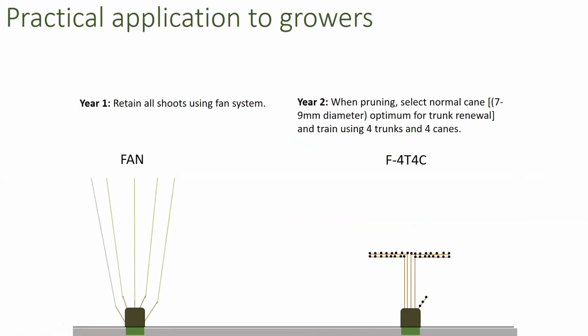And a practical application to growers would be in year 1 to retain all shoots using the fan system. And then in year 2, when pruning, select the normal cane size and train using 4 trunks and 4 canes.